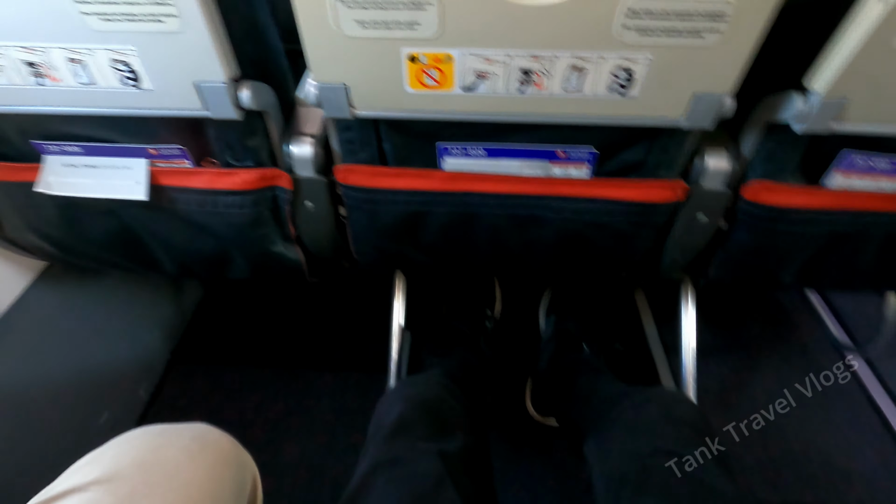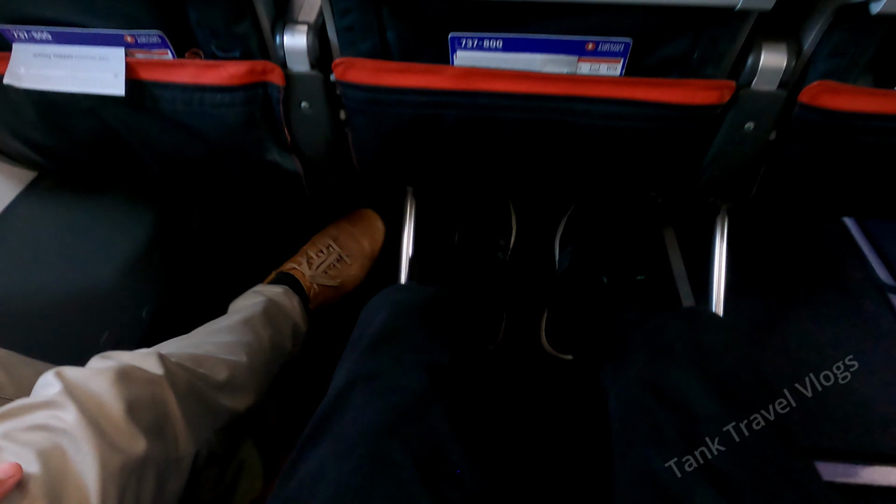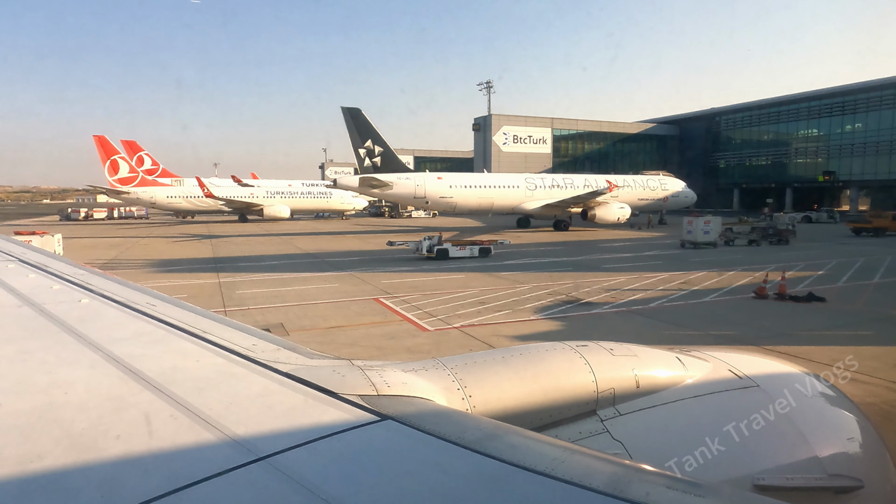So the first thing I noticed is that I've got a hell of a lot more leg room than on the last flight. We got the emergency exit seat, so quite happy about this. I can actually stretch my legs this time. Push back from Istanbul, finally on our way over to Antalya.